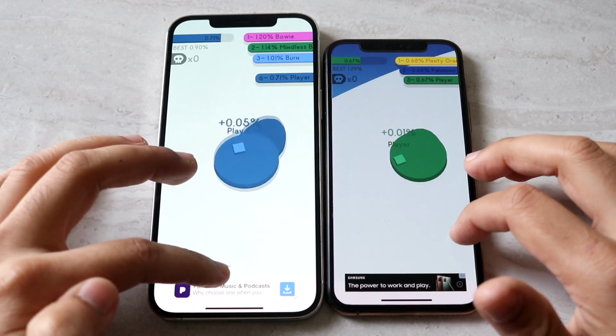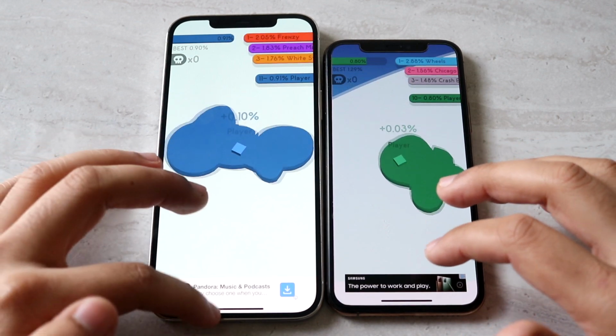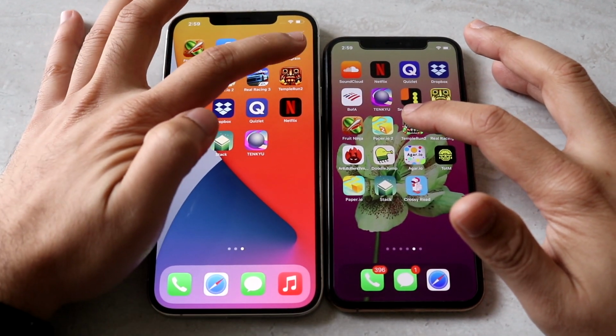Let's go and get into some gameplay. And as always, I don't think there's going to be that big of a difference between the two. And there really isn't. They're both about the same there. Let's go into the next one, Temple Run 2, 3, 2, 1.